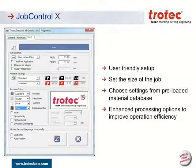With the JobControl software, we have a very easy to use setup. We're working just like a printer. So when we go File, Print, and bring up our properties, we have a very user-friendly setup. Basically, all we have to do is set the size of the job that we're sending over to the laser, choose our settings from our material database, which is preloaded with general settings, and then we can even enhance our processing capabilities through several built-in features to optimize our graphics and our production process.